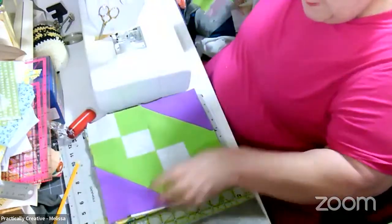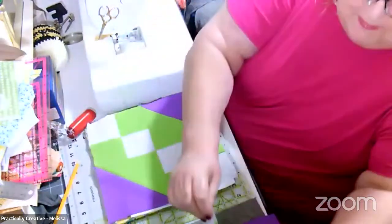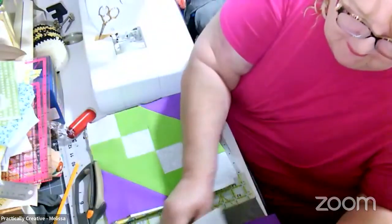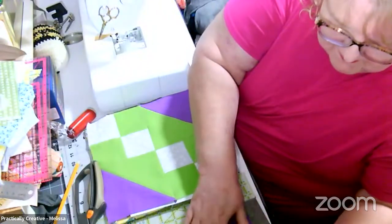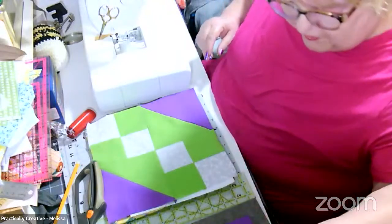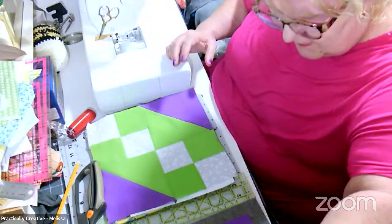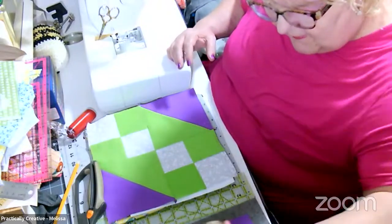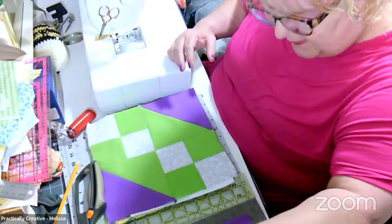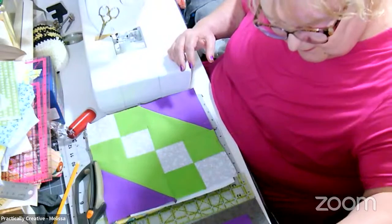So this is what we're making, and I just sewed up the second one, and I'm going to give it a little bit of an iron real quick. You may not be able to see me iron, my apologies, but I'm not pushing or pulling. I'm just basically ironing flat so that I get a nice flat block.